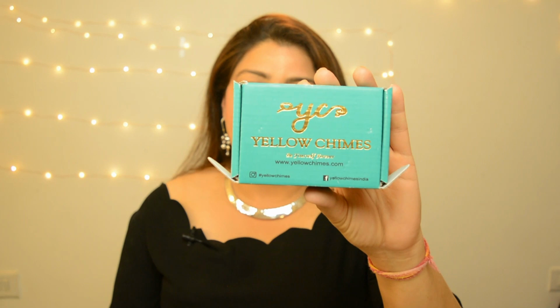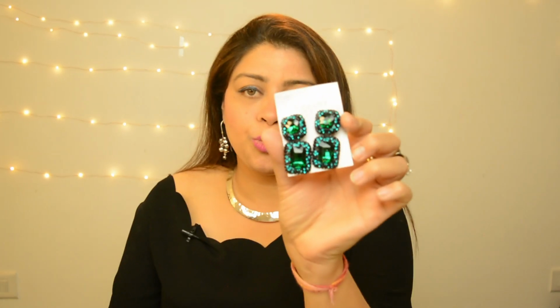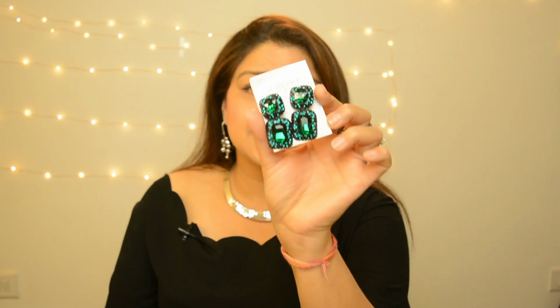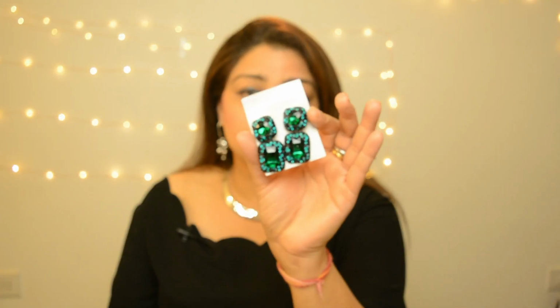So the first brand which I have is Yellow Chimes. I absolutely love their product and the quality is amazing. There are three brands which I actually go for: Yellow Chimes, YOUBELLA and Jewel Galaxy. These are my go-to brands on Amazon. I absolutely love their quality. This is the earring which I'm talking about. This is the statement piece. Absolutely love it. It has a green and turquoise blue sort of stone mix, and this is a statement piece. Very lightweight, not at all heavy.